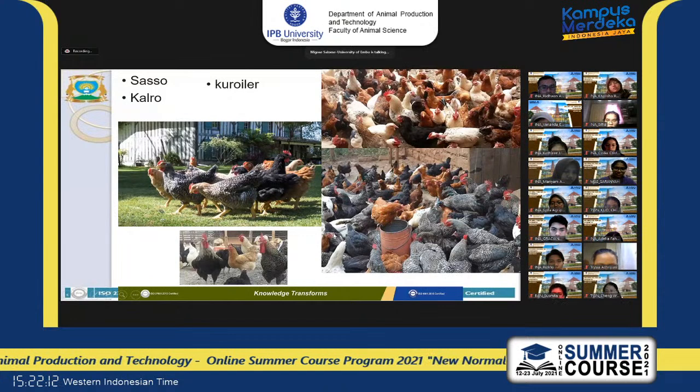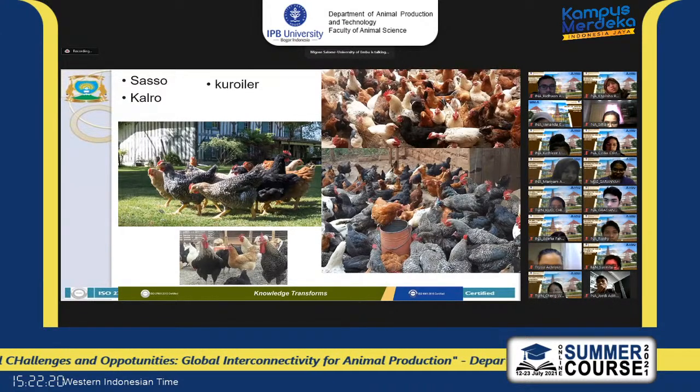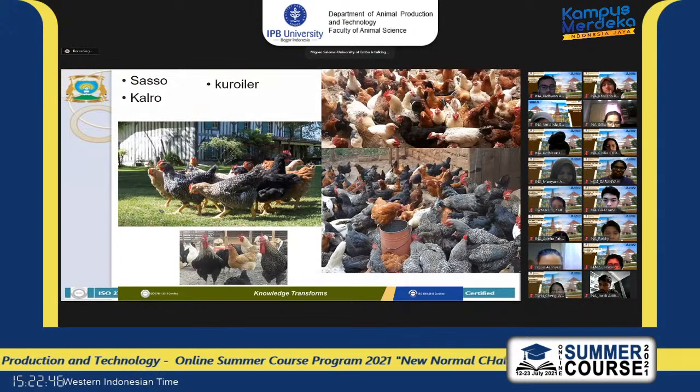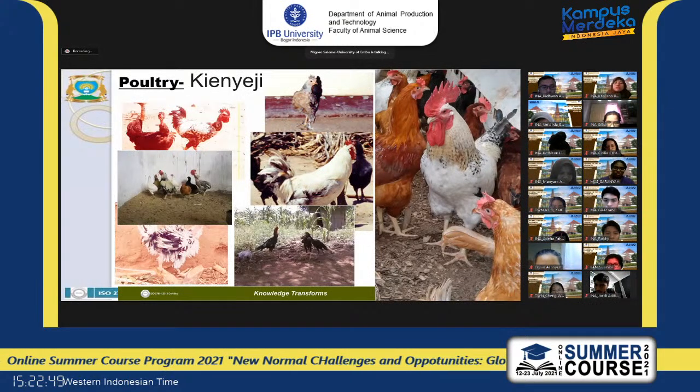So as you can see, it is like an improvement of the indigenous birds, and the feather color is still not uniform, because it's still an ongoing improvement. So these ones are kept for eggs, but also for meat. So they mature relatively faster than the indigenous ones. Then these are now what we call the true indigenous birds.